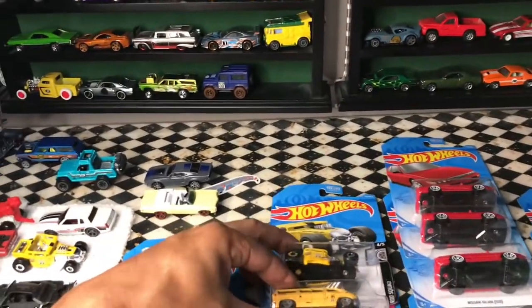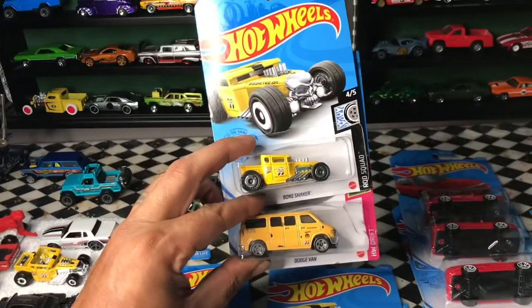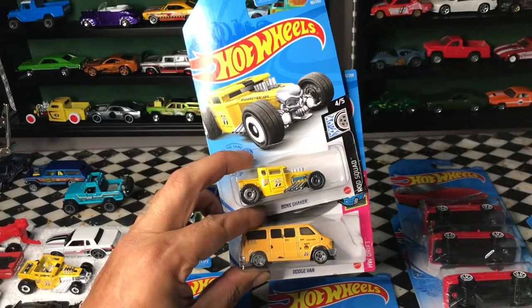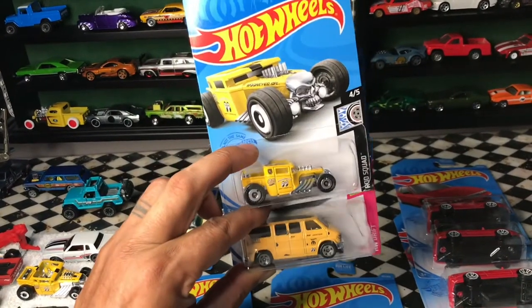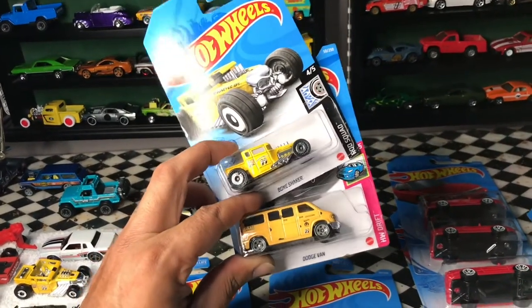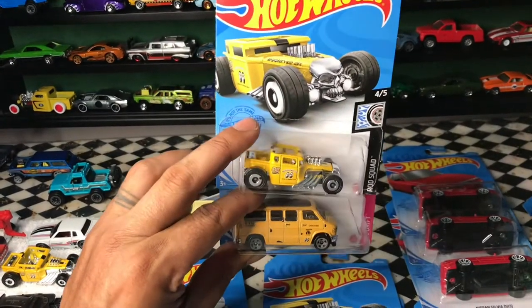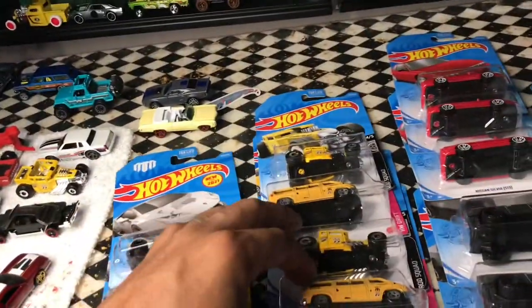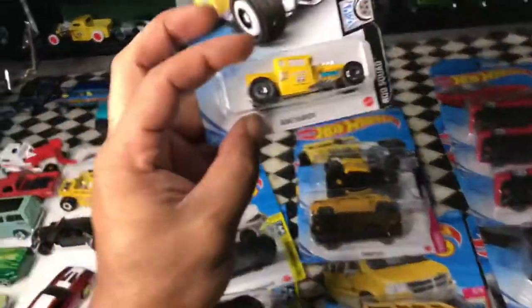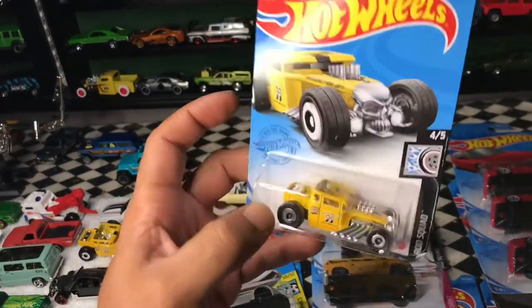I had also stopped by Dollar General. These are the 4 that I hadn't made a video of today. They only had like maybe 8 Hot Wheels or something on the pegs. But I came across these Moonies, the Bone Shaker and the Dodge Van. Some more to do customs, recolors. I like these Bone Shakers. I like to put some rail riders on them, do a recolor, detail the motor and whatnot.